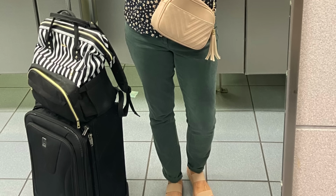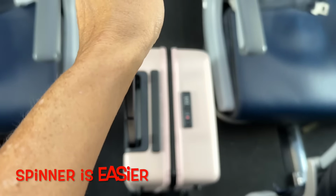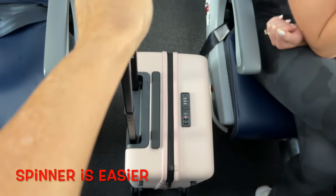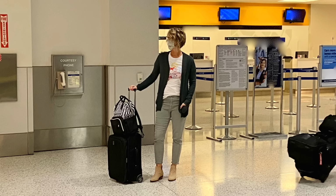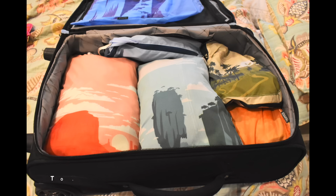My original 22-inch Travel Pro suitcase is great. It only has 2 wheels, and I now prefer spinner just for maneuverability. And I do not think you can find this exact one, but I do like a soft-sided suitcase, but I prefer the hard shell now that I've had them. But it took me 2 trips to get used to it. So if you are making that change in carry-on suitcase feature, give yourself some time.